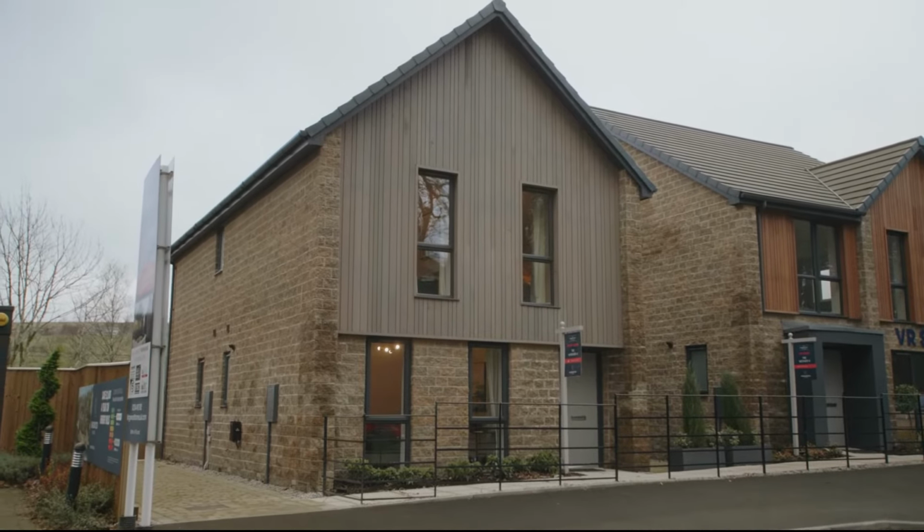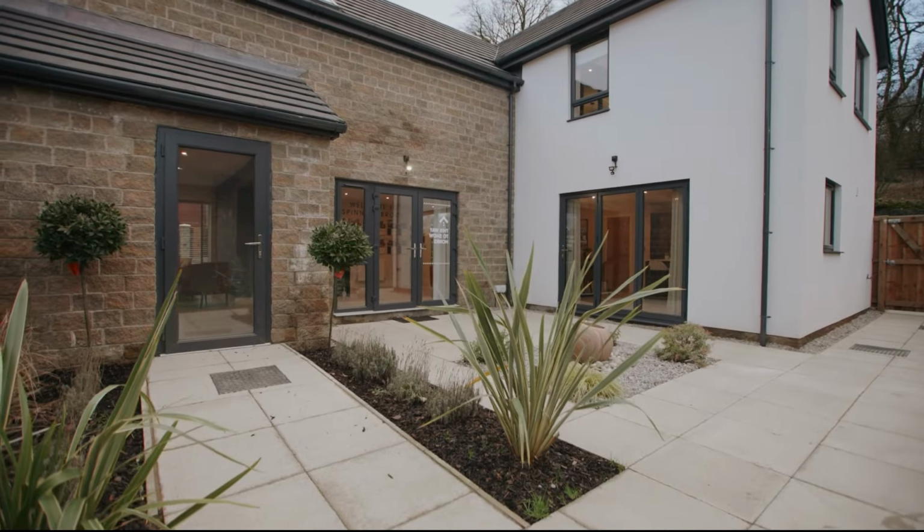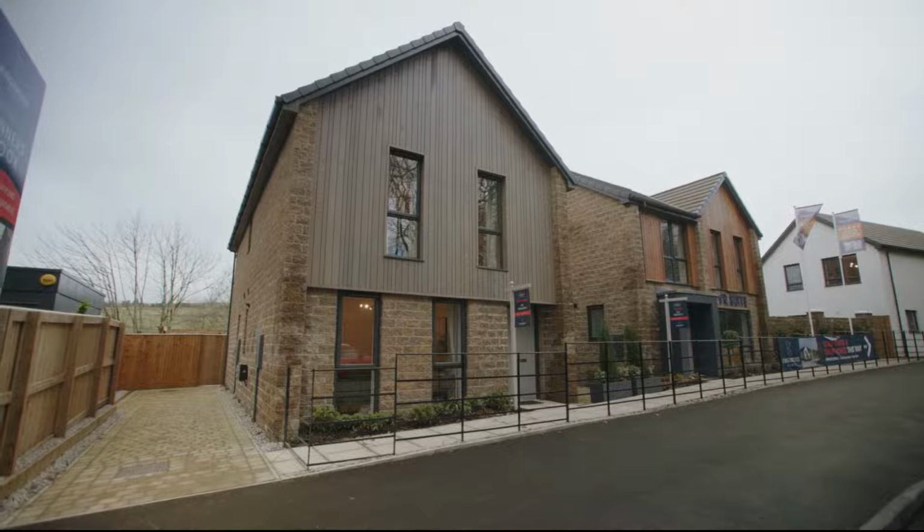Now, the homes here have all got a fantastic aesthetic, and whilst we'd love to tour you around each individual property, we're going to take a look at two styles in particular, the Farmhouse 5 and the Haybarn 4. So with that said, come with me as we take a closer look at our first property. Welcome to the Haybarn.